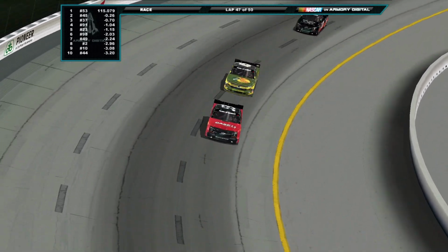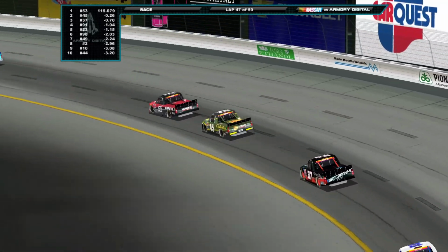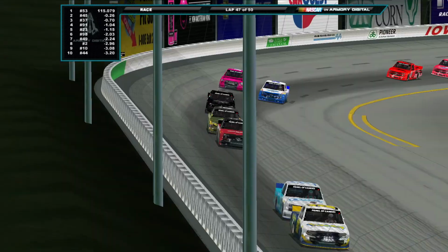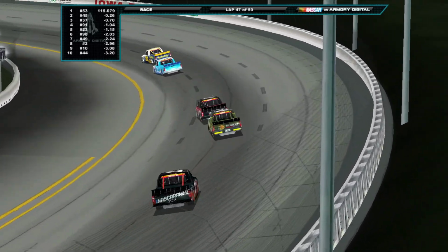4 laps to go, and it's back down to 2/10. Oh, he is right there. Thought he pushed up a little bit, but he's still on that back bumper. This might be the drive. It is not over. Can he get there?